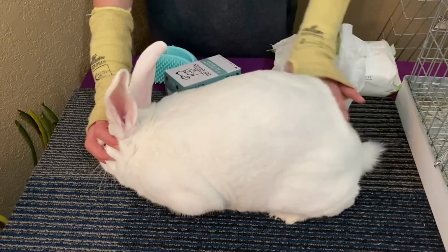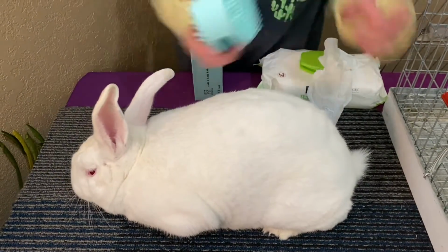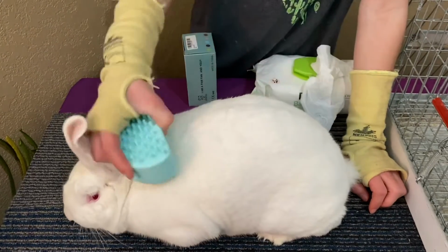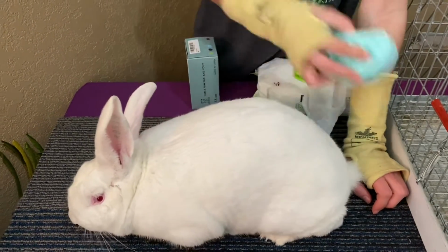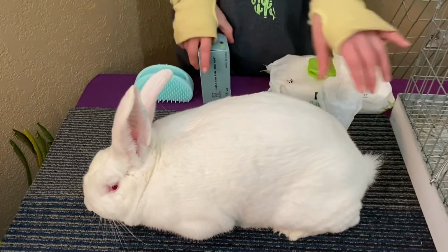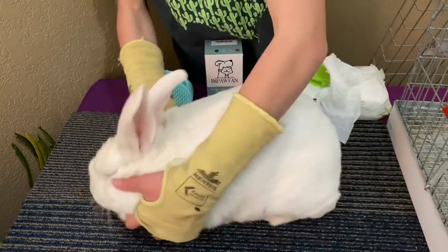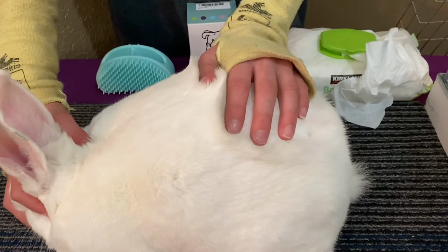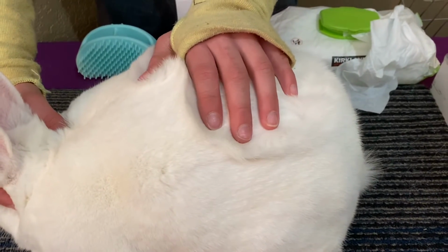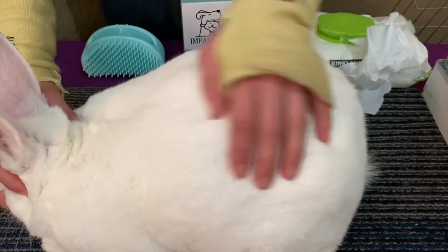And then I just take my brush, and this is what I do. I do little combs, and then one big comb, little comb. And he is molting. He is a senior buck. I actually raised him, so he's homegrown. And here is a slow-mo. There you go.